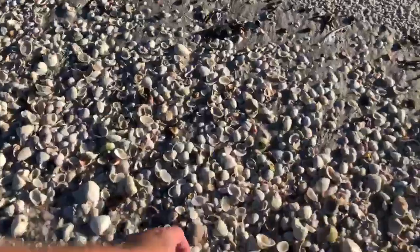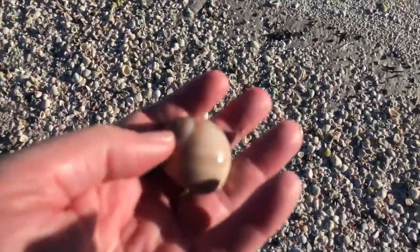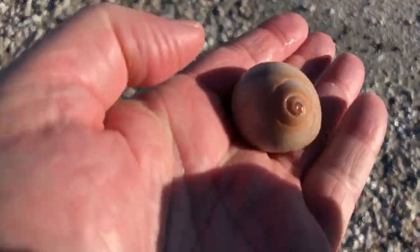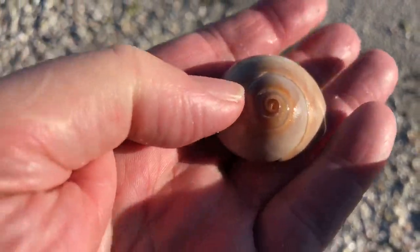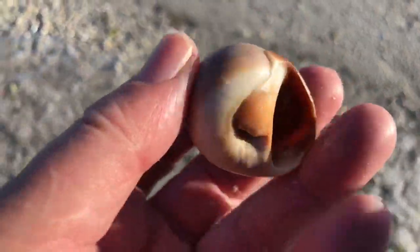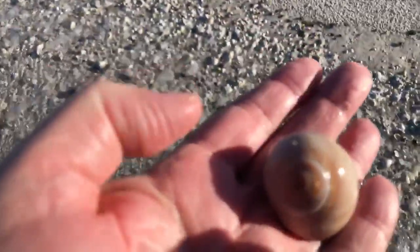Boy, piece of a big moon shell. Or is it a moon shell? Oh, a beauty. Look at that. That just washed up on the beach. Remember earlier I said I wish I'd find a bigger one? I got my wish. Nice looking shark eye moon shell. That's a great one. That just washed up on the beach.